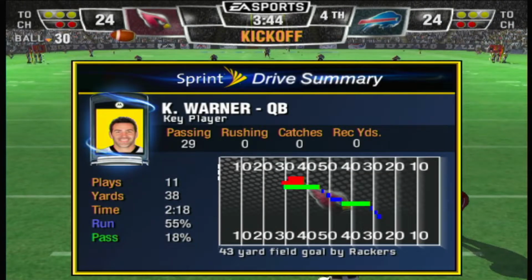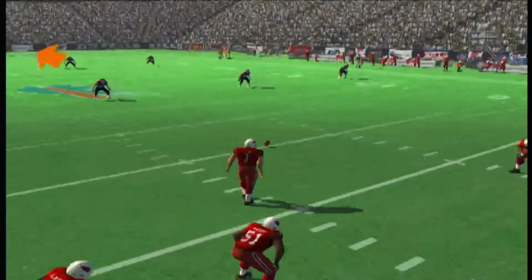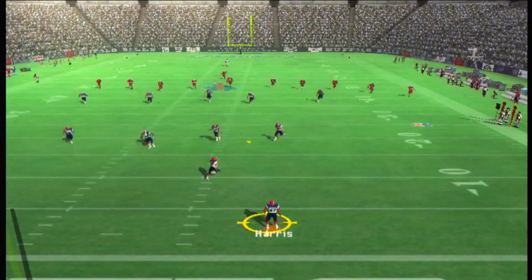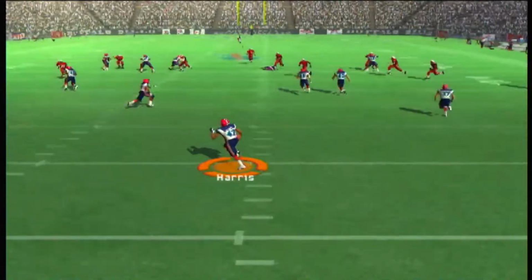Rackers is just about ready to put his leg into this one. Arrows back deep to return. Kicks this one deep. From the 4.